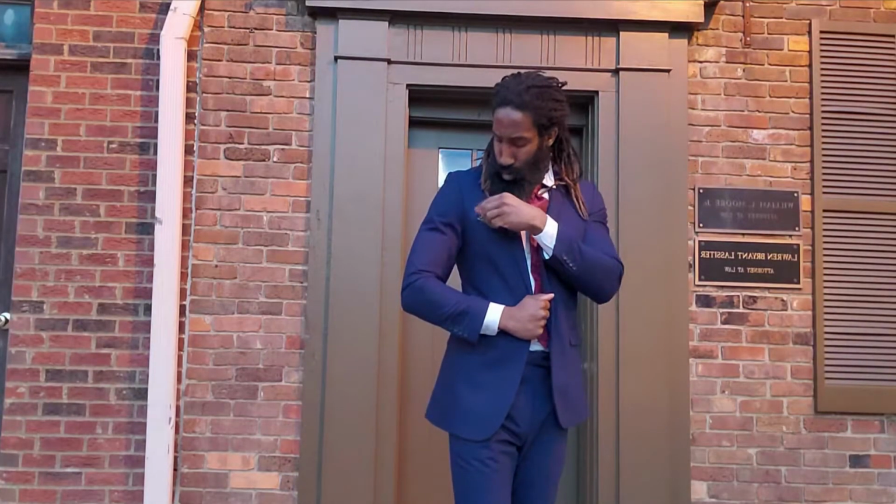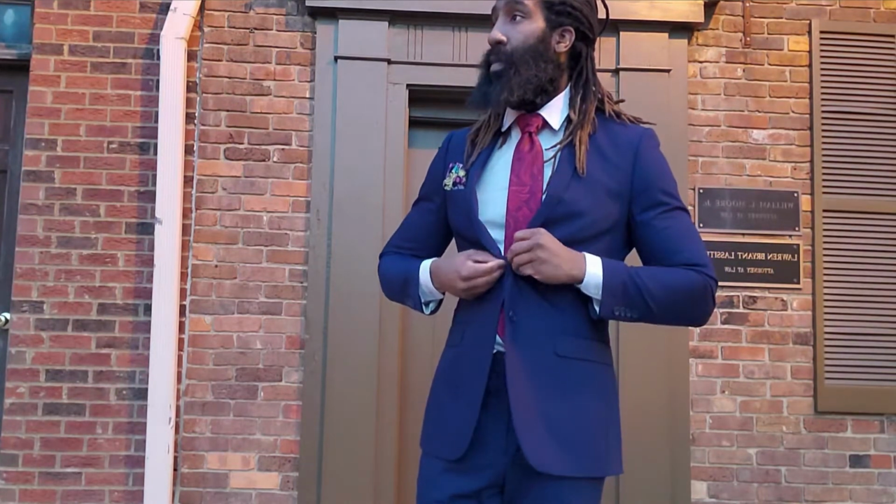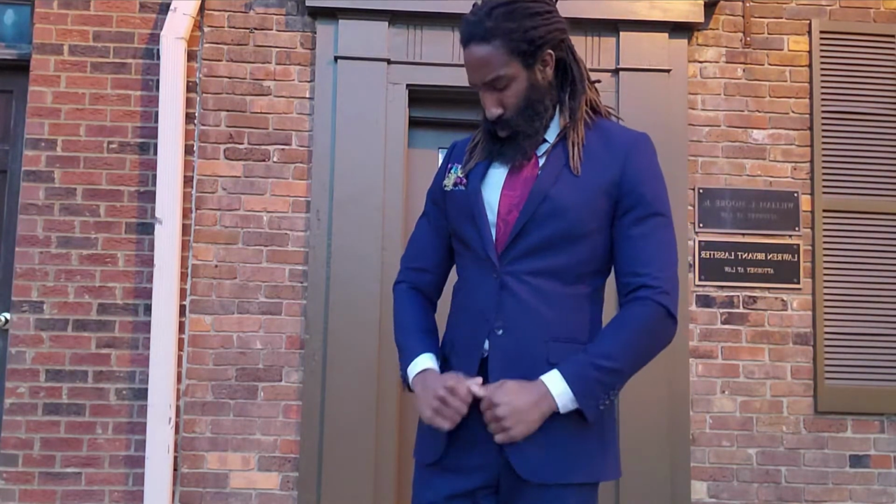Now I brag about the navy suit so much on this channel, and in my opinion, it is the best suit to have in your closet. It's the number one suit that every man should buy when purchasing their very first suit. This suit is not limited to where it can be worn. Job interviews, dinner parties, weddings, funerals. It can be very formal, but it can also be very casual.